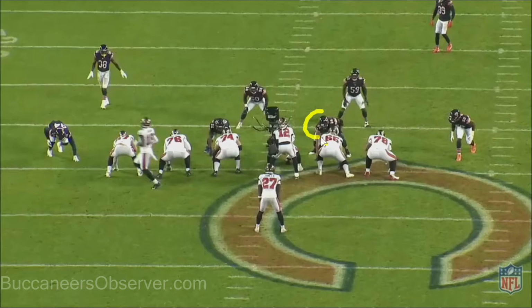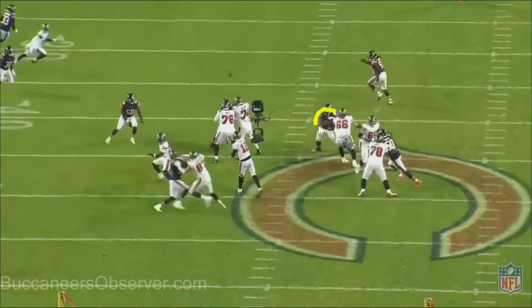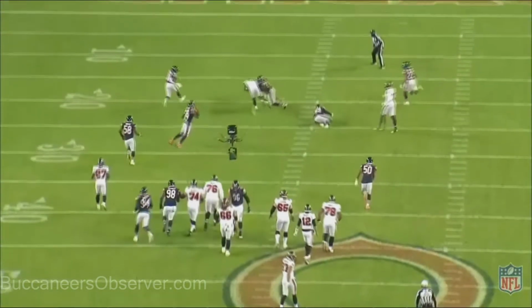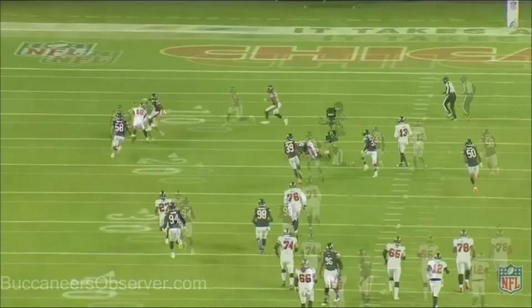Him and Akeem Hicks get into it. Jensen grabs him by the front and holds him, and Akeem Hicks does not take too kindly to this. Right there, he's got the front of his jersey, and he yanks on him a bit. And then look at this. They get into it. They're yelling at each other. Akeem Hicks is not happy about that mess.